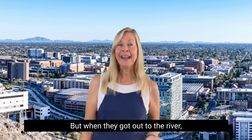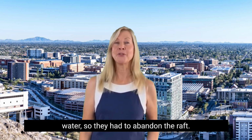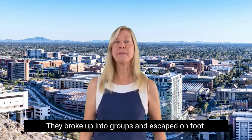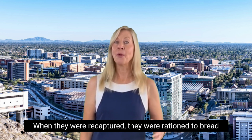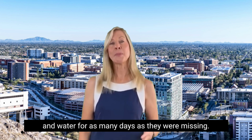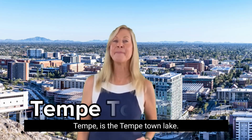But when they got out to the river, they found that the river had very little water, so they had to abandon the raft. They broke up into groups and escaped on foot. Most of the people were caught in Maricopa County, with a few nearly making it to the Mexican border. When they were recaptured, they were rationed to bread and water for as many days as they were missing. Now, one of the highlights of Tempe is the Tempe Town Lake.